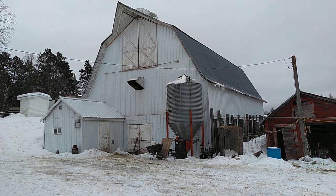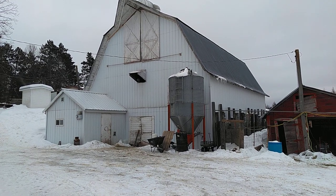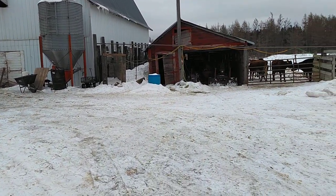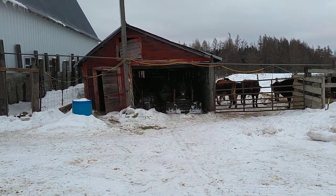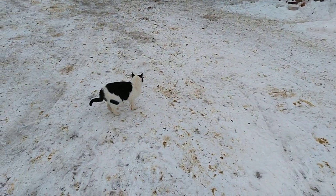This barn holds 33 cows. It was built in 1930-something. I'm not sure on the exact date. I'm just waiting for Alan to come with the tractor and the manure spreader, so just waiting around. I've got Topper keeping me company.